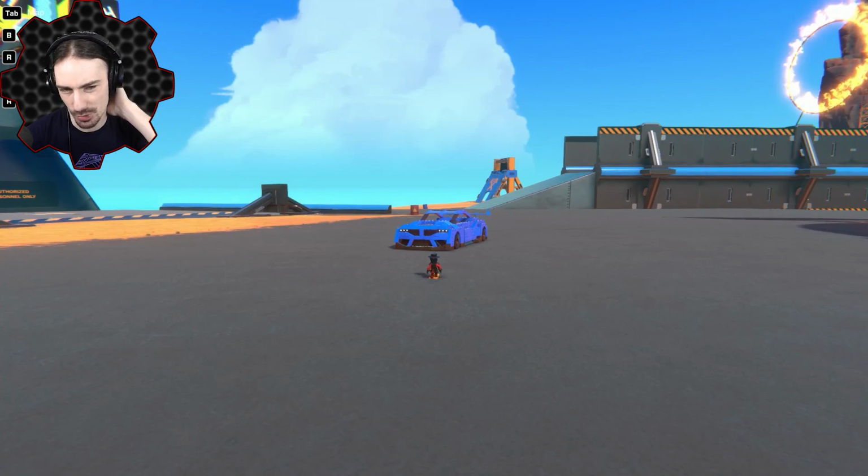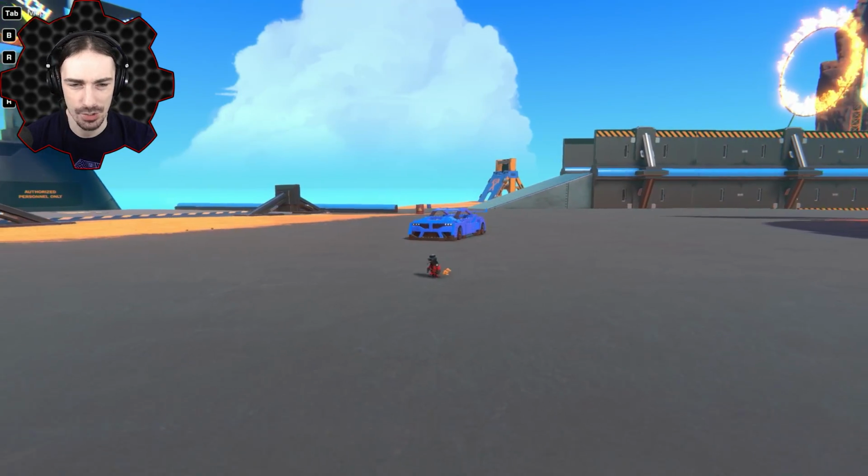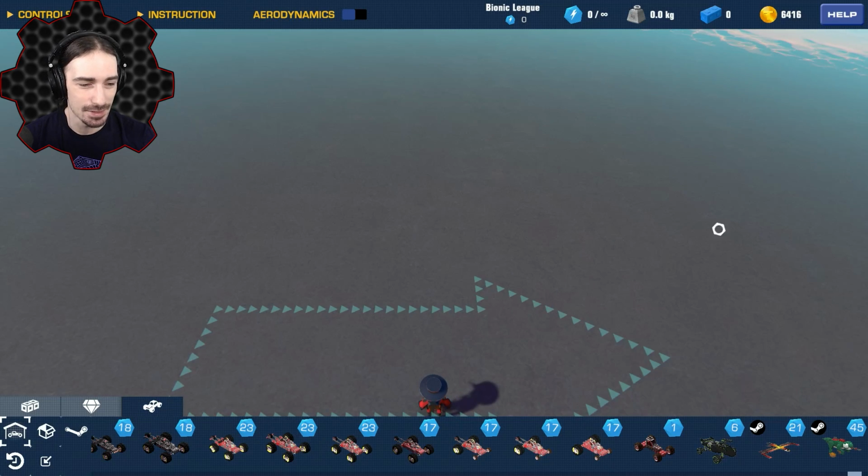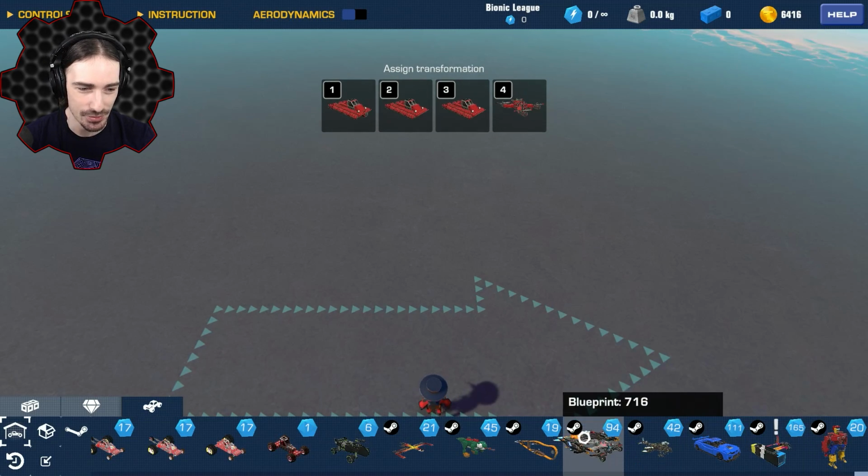We'll try to maybe destroy it with something else, but I don't actually know if I have anything destruction-based today. Here, I don't know what this is. This is called The Frankenstein by Mr. Bigglesworth. He says it doesn't need much explaining, and it looks like an absolute mess. And it looks amazing at the same time. So let's spawn this in and see what it's all about. This is gonna be like the definition of push buttons and see what happens.